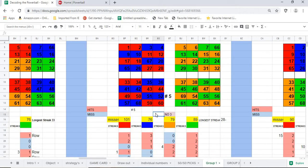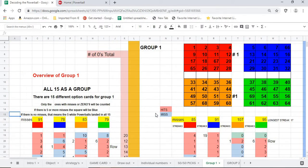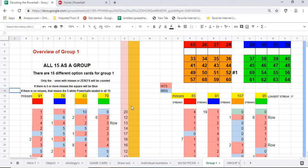So here's the thing. Again, I have 15 of these option cards, and they all have the same colors. So basically what I do is I have a group 1 overview here, okay? So here you can see that what I do to make this blue and this red is I count the zeros among these option cards, okay? These zeros right here. So you can see that in all 15 option cards, there were 10 option cards with a 0 in the orange area, okay? There was only 1 0 in the blue area of all 15 option cards in the last drawing, okay? So the magic number here is 5 for me, okay? If there's 5 or more zeros, I color the background blue for cold. If there's 4 or less zeros, I color the background red for hot.